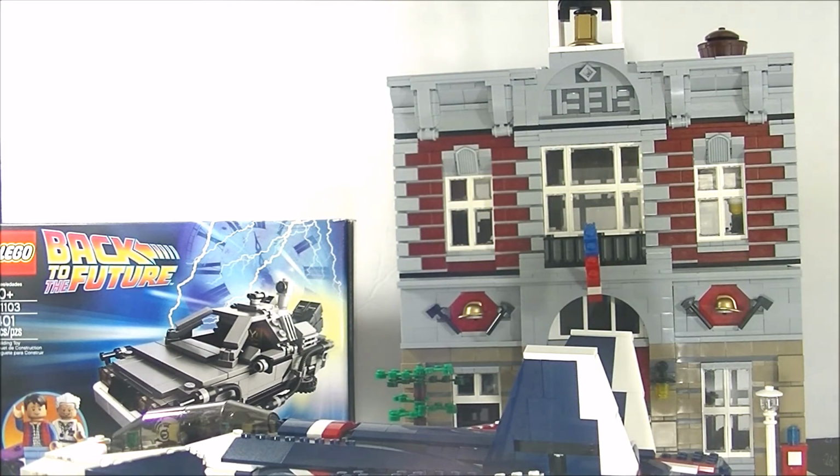The only thing about BrickPicker, I really like BrickPicker, and it gives you all the information: what it originally retailed for, the year the set was released, and all that. It tells you what brand new sealed sets are selling for, and what used sets are selling for.